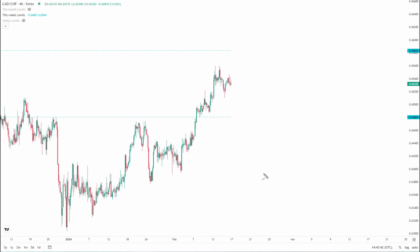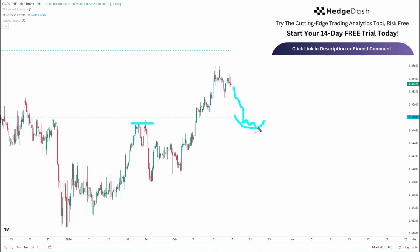So you might not see the CAD pairs move until Tuesday. But what I'd like to see is this market pulling back perhaps on the CPI, retesting the prior high, and breaching the 0.6480. If we get down into this area, this is going to be a place I'm going to be looking at buying CAD franc for 1 or 2 days.